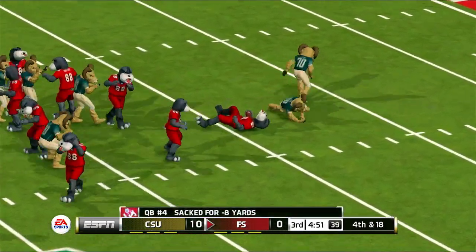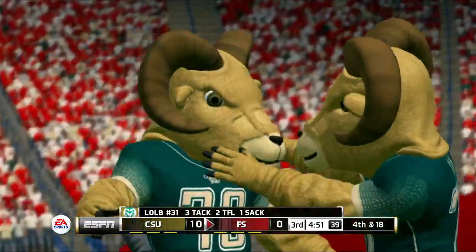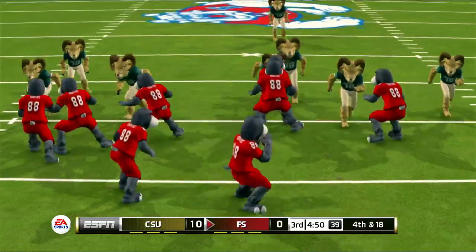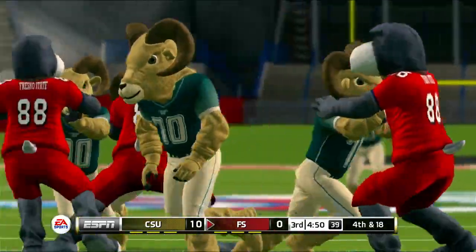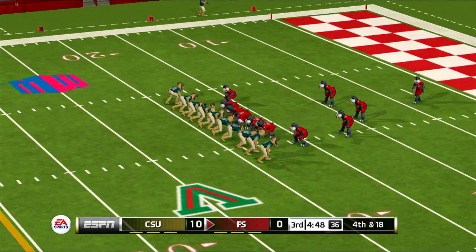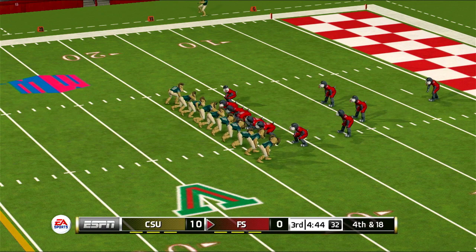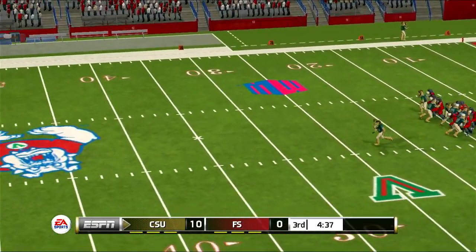A great tackle at the 17-yard line. Loss of 8 yards on the play. Fourth down. After the sack, it's now fourth and long. And they're coming after this punter. They get this one off, and it's a beauty.